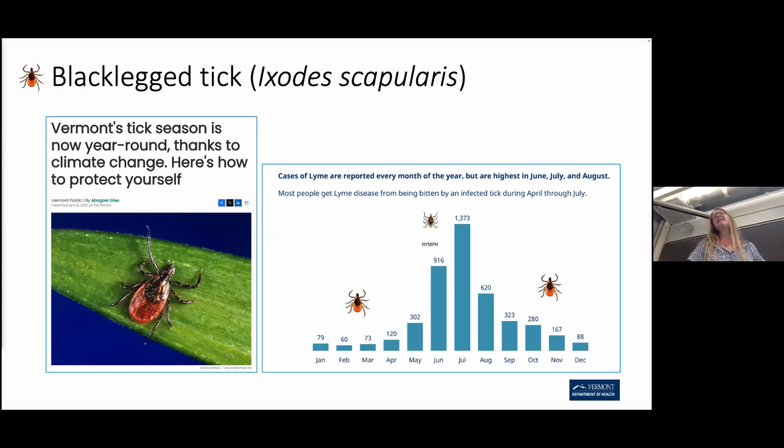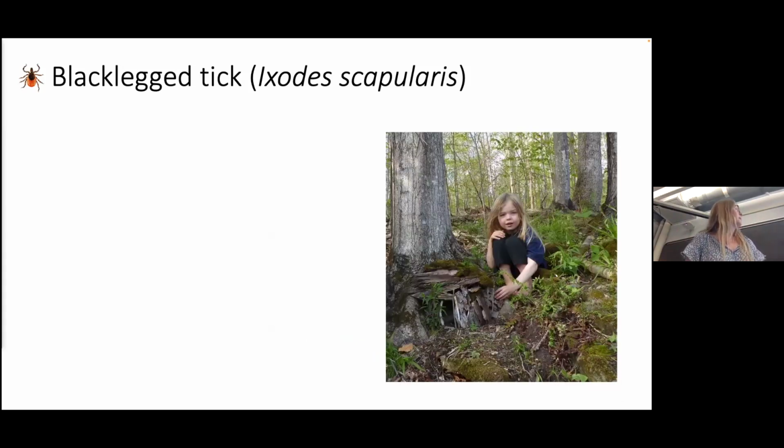And now, because of climate change, they're questing or host seeking year round. So you can't actually get away from ticks any month of the year. We've picked ticks off our dogs every month of the year. If the temperature gets above 34 degrees Fahrenheit, you will have questing adult ticks in the winter. Horrible.